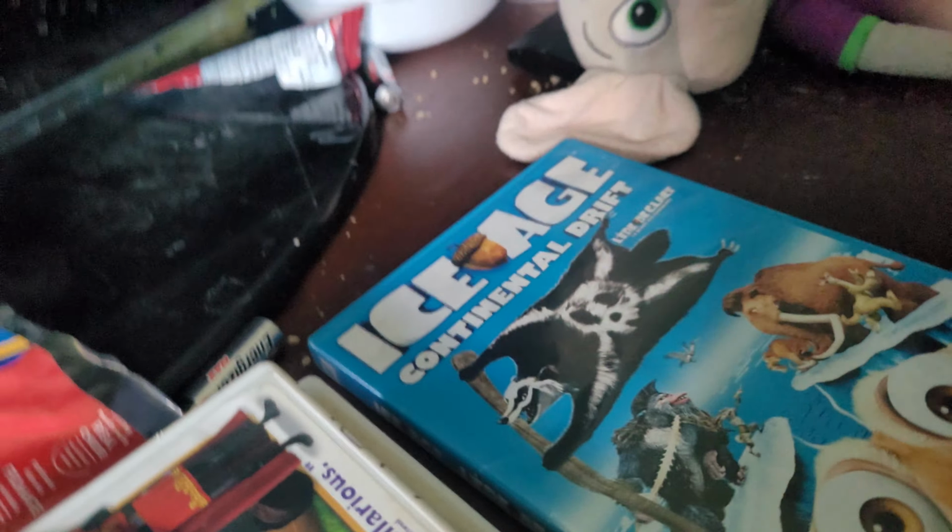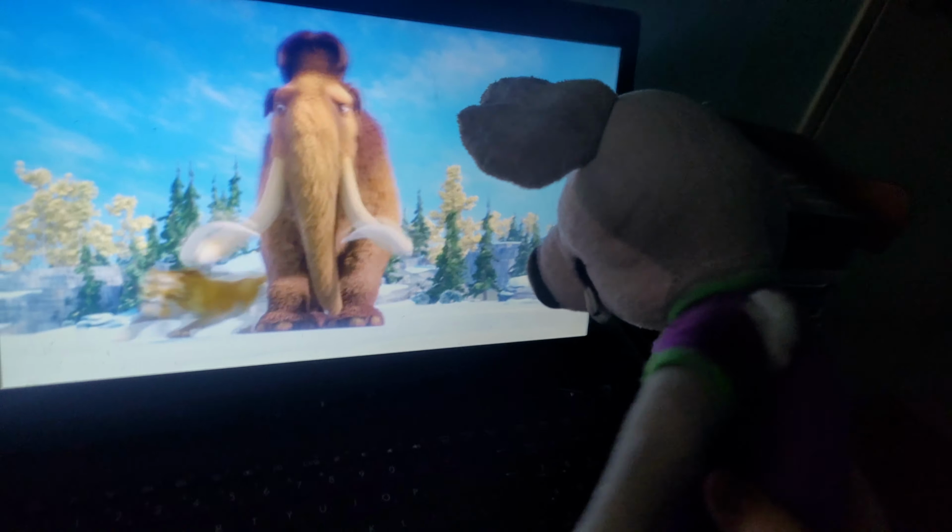Okay, let's try Ice Age: Continental Drift. What if it has the 20th Century Fox Home Entertainment 2013 logo? Or 2010, sorry. Don't know why it's in a Wii U case, but who the heck cares? Alright. Just gonna wait for a moment. Xbox time.